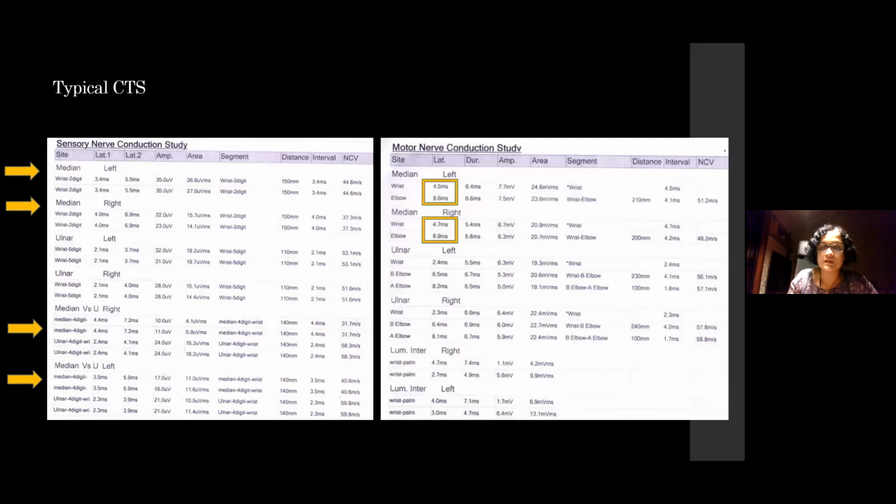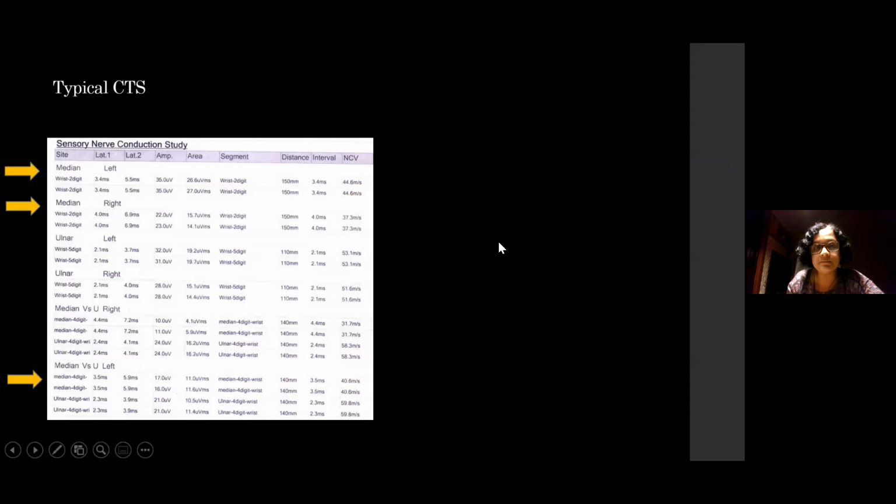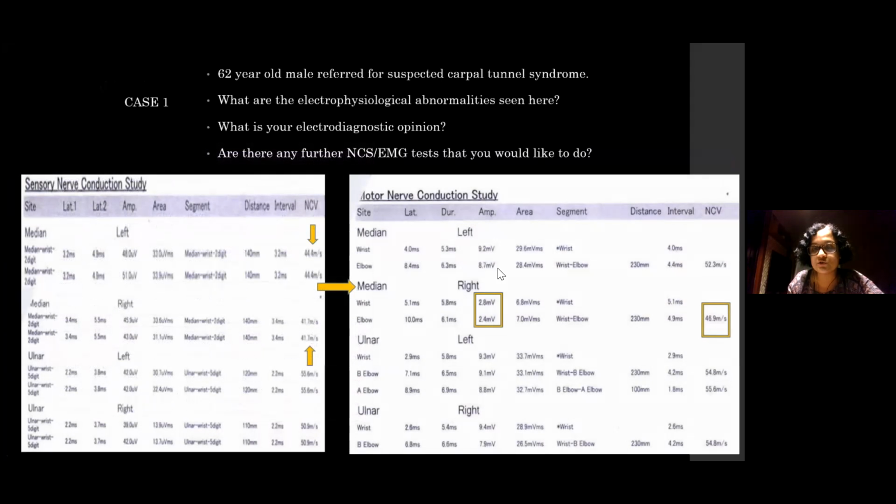So it's postganglionic, it is focal, and it's bilateral. And looking at the motor studies, you can see that there's a delay in the latencies bilaterally, and the amplitudes, as you can see, are much better preserved than our previous study here. So 2.8 for 5.1 milliseconds.